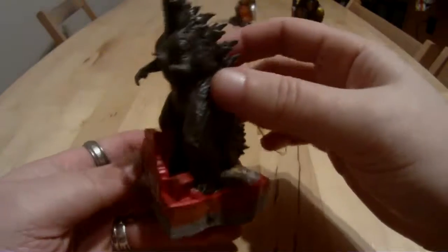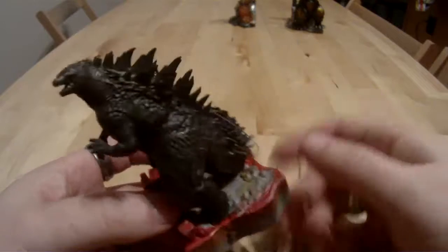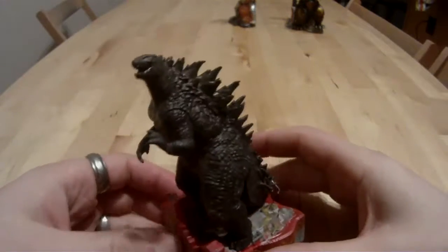2014, you'll note I'm not really a completist. I'm more about the quality than I am anything else. 2014, of course, we got the so-called legendary Godzilla. This one does not light up. However, it does have sound effects.